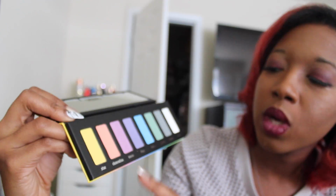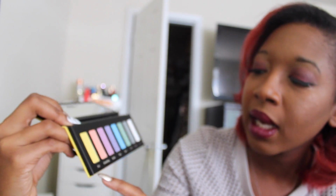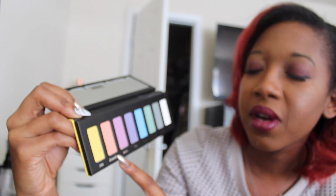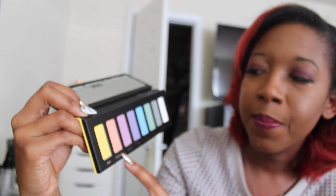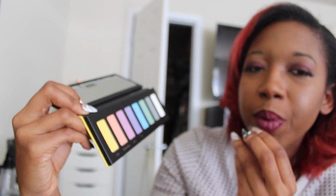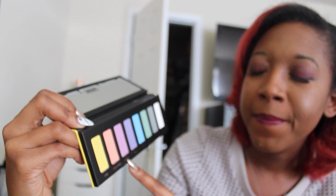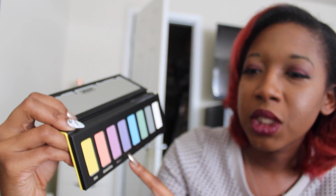So you get 1, 2, 3, 4, 5, 6, 7, 8 colors. You get Star, which is a very pretty yellow, this first one here. You get Clementine, which is very different, I haven't seen a color like this in any of the palettes I own. It's like an orangey peach, very pale, the perfect light coral. Then you get Meow, which is a very light lavenderish purple, and then you have Dope, which is your gray tone purple.